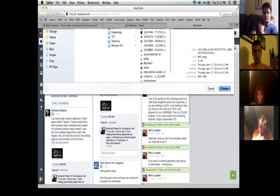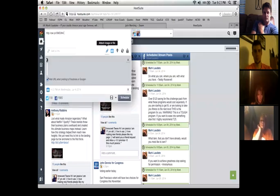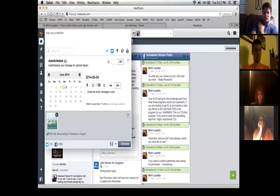And then what it does is it populates the picture. You've already scheduled what time and what day it goes out. And then you can just hit enter a few times and you can go add whatever you want here. You can add anything you want. You can type comments or you can just put the picture up by itself.